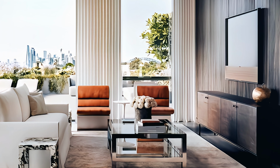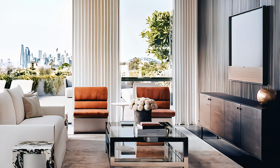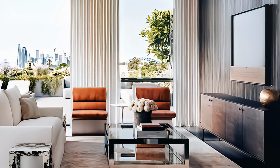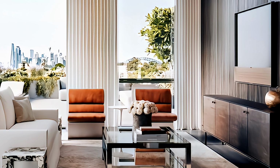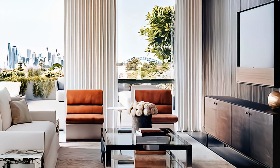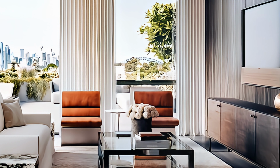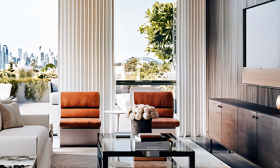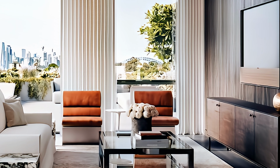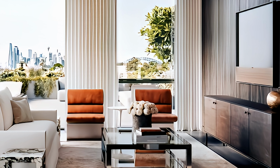In front of the sofa, a glass coffee table with metal framing holds books and decorative items. Two orange chairs are strategically placed near floor-to-ceiling windows, offering views of both greenery and the distant city skyline. This small living room strikes a balance between functionality and style, making it an ideal urban retreat.